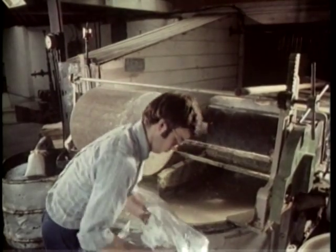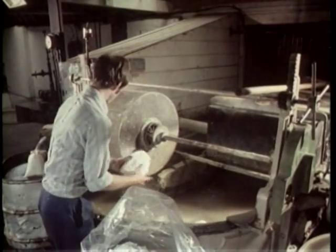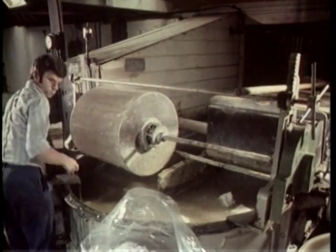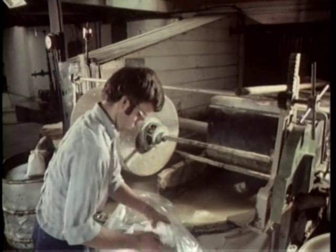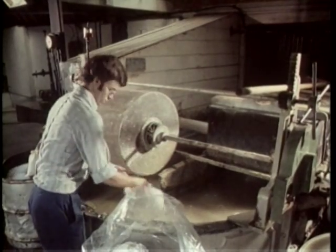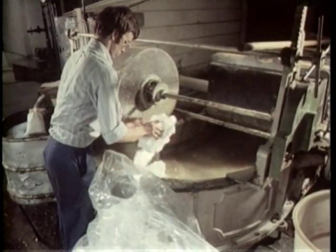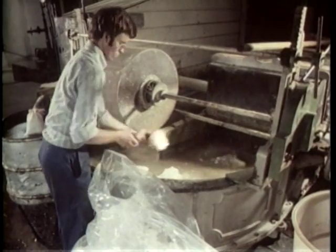Initially, we start with a beater, which is a large oval tub with a heavy roll rotating in it. And we start with the roll turning and with water in the beater, and then we gradually add in the cotton linters, which comes to us from a specialist pulp mill in bales. The cotton is put into the beater, and it takes about 15 to 30 minutes to disperse it and make it into a slurry, which we call a half stuff.